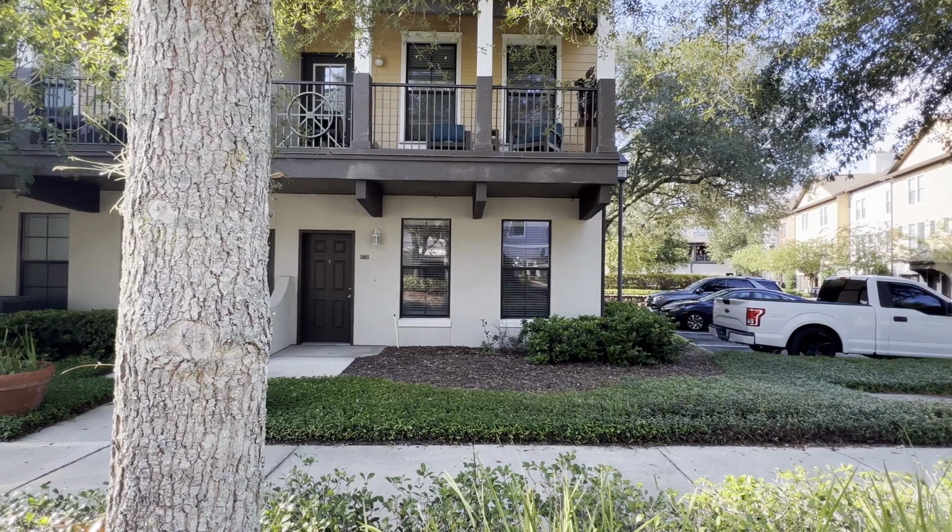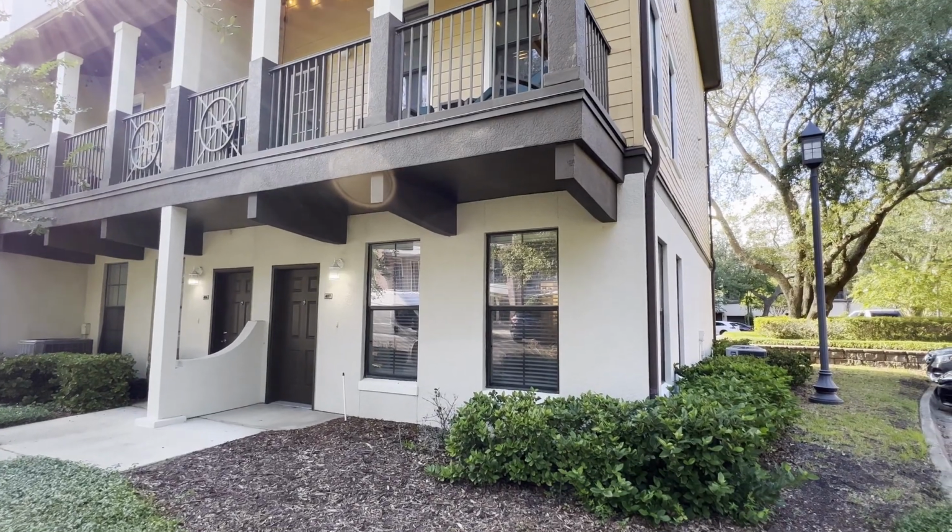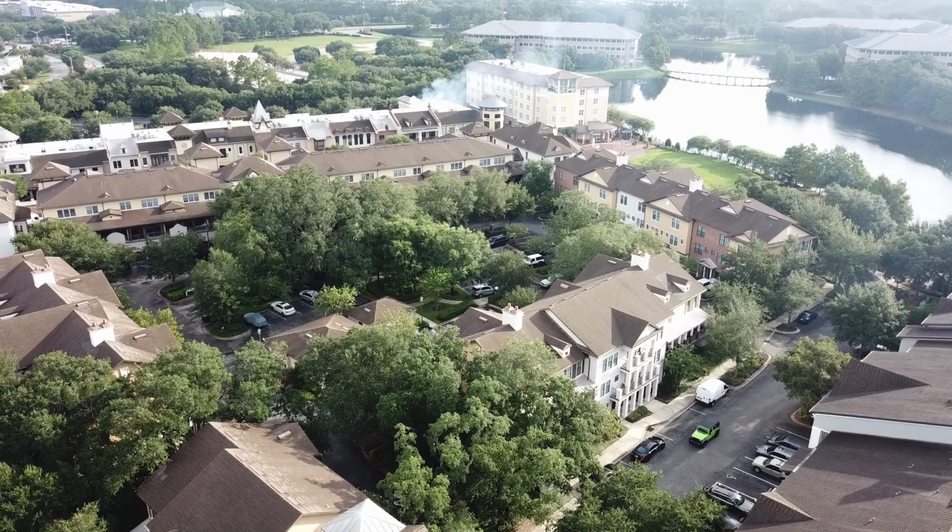9823 Tapestry Park Circle, Unit 407 is where my newest listing is located, and it's in a prime location here in Jacksonville. This is a 3-story end unit townhome, 3 bedrooms, 3.5 baths with an attached garage. It's a little bit over 1,800 square feet.